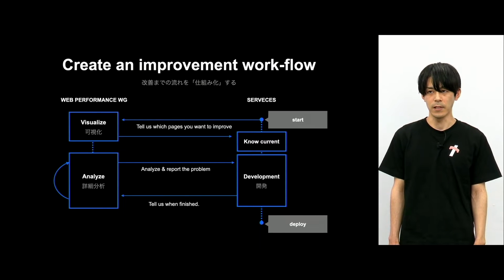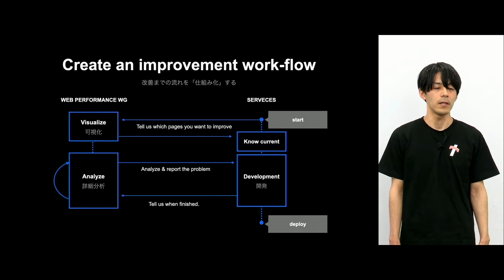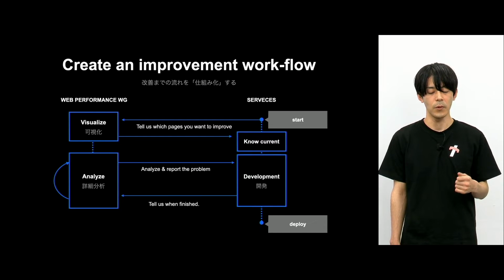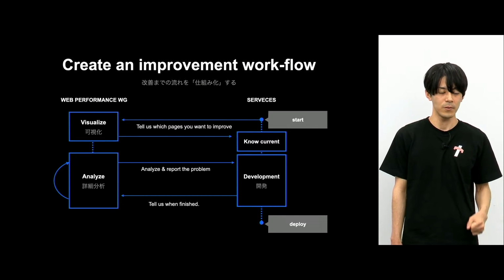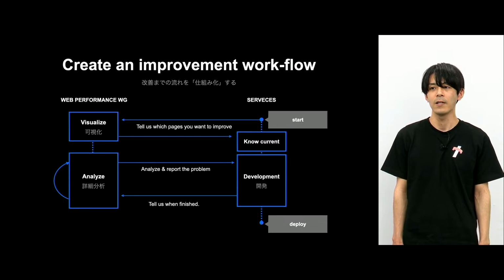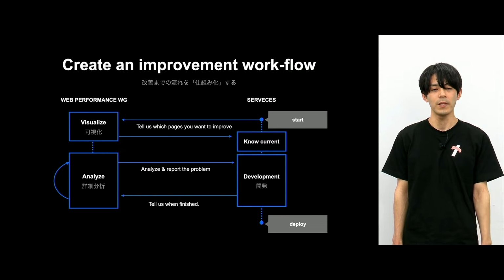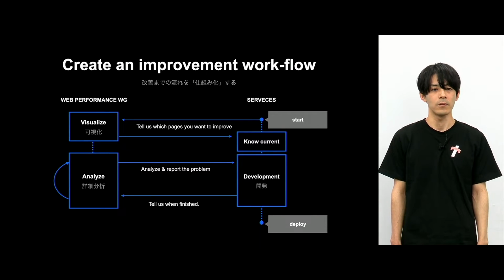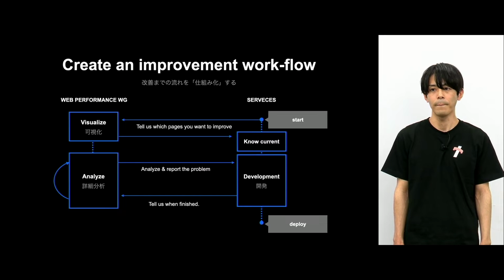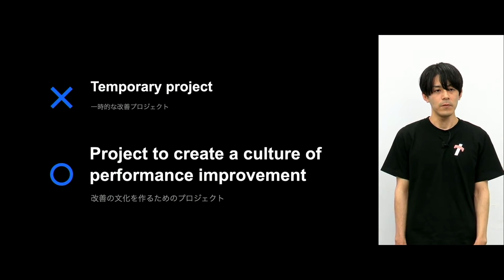To summarize the process for improvement proposals, you can refer to this diagram. If you would like to make some improvements, the data should be visualized, you would like to know the paths to be improved, and also set up priorities to understand what will be the best area to start improvement. Then the services can understand the improvement as well as deploy those. That's how we try to execute our processes.